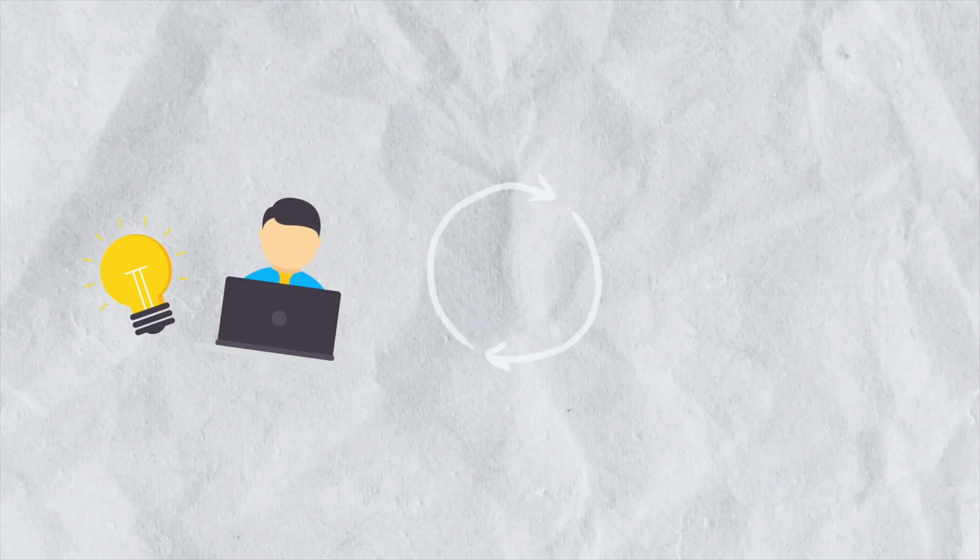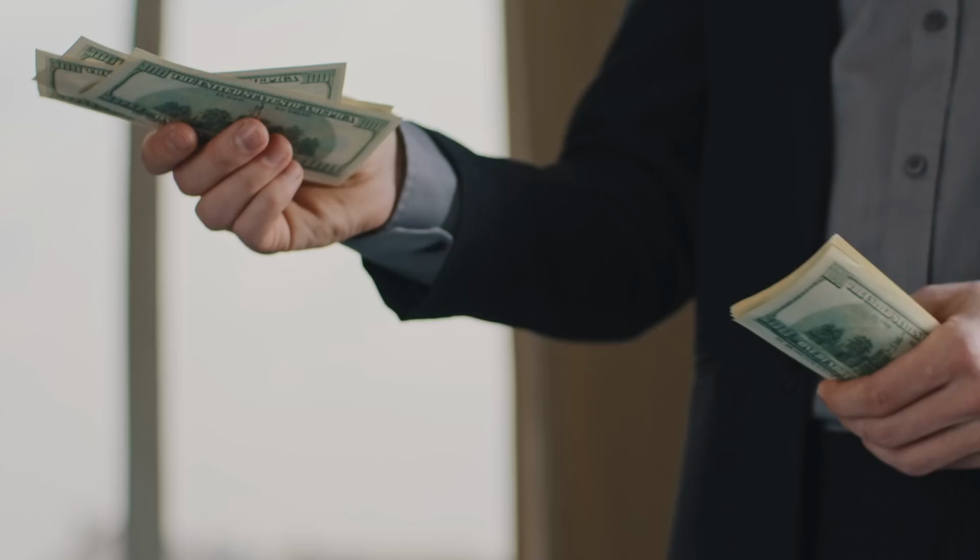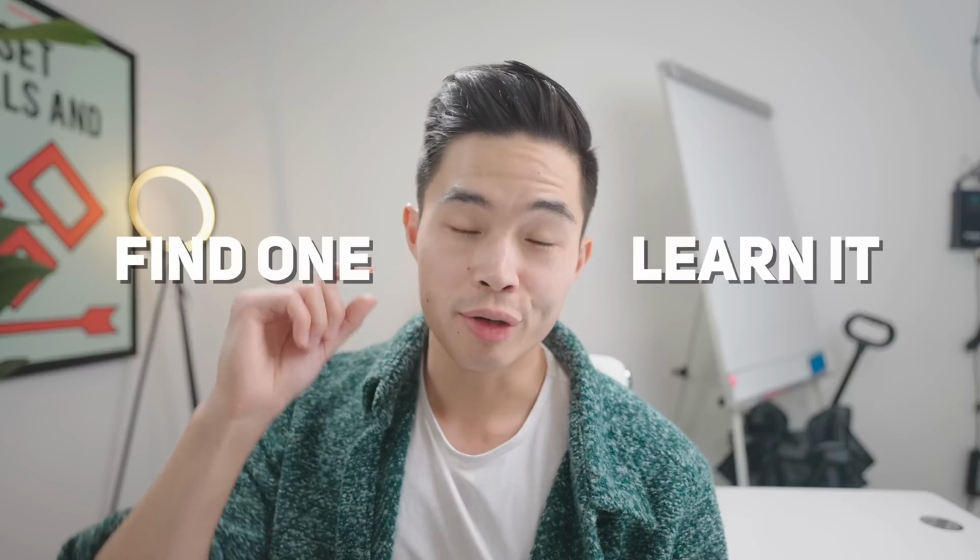So yeah, I guarantee you guys, if you identify or build a high value skill, which can be done for literally $0 on platforms like YouTube, you'll always have a skill that you'll be able to trade for money. And as long as that service is in demand and it offers value, other people are going to pay you. Find one, learn it, and use that as the basis to making more money.